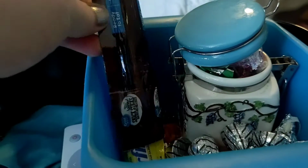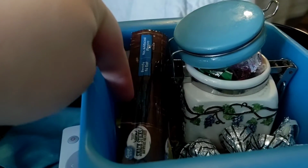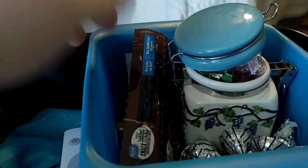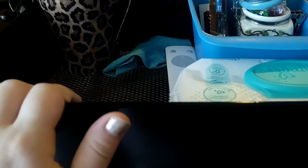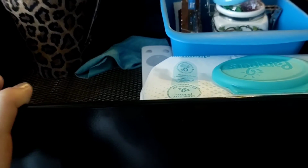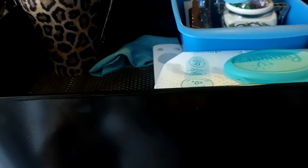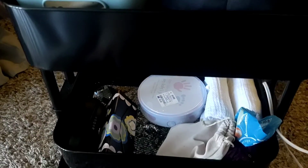And I got some sweet stuff, and I've got some not sweet stuff as well. These are absolutely horrible, but I wanted to eat them because we bought them. But yeah, like I said, I'm going to have some burp cloths up here, maybe even a diaper or two, but honestly, we have a changing table in our room, so there's really no reason to keep diapers up here. But yeah, so that's everything that I have on my cart as of now.